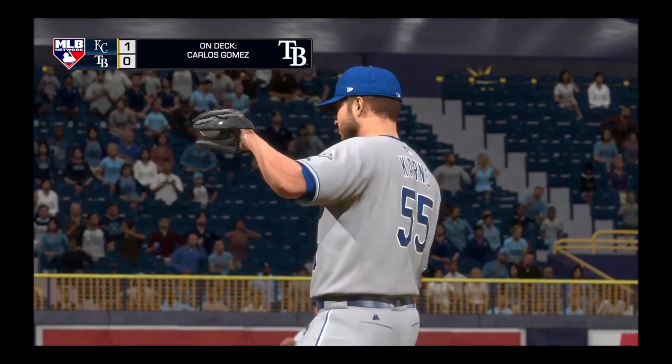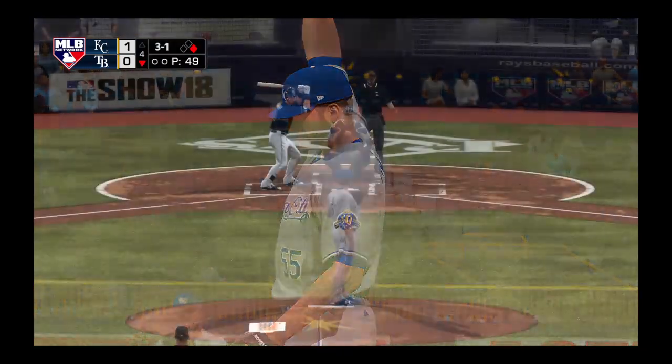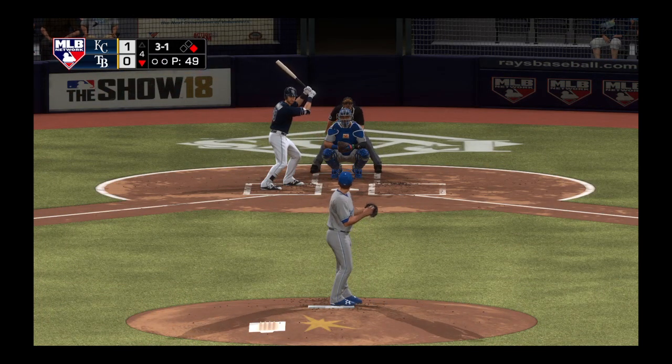This situation right here reminds me of sitting on the bench talking to John Smoltz, Hall of Famer. He would always say, even though the situation looked bad, a pitcher is one pitch away from getting himself out of a tough jam.